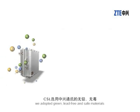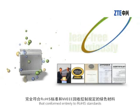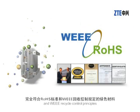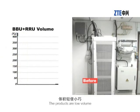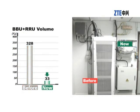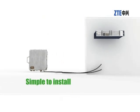For our products, we adopted green, lead-free, and safe materials and conformed entirely to RoHS standards and the WEEE recycle control principles. The products are low volume and simple to install.